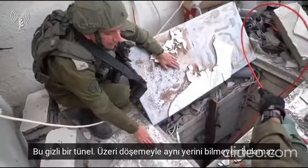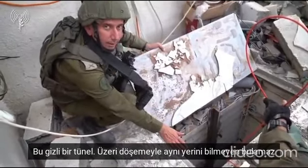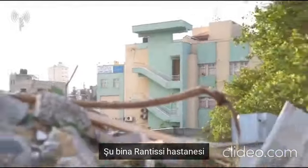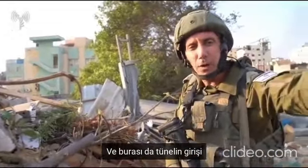This is a covered tunnel. It's part of the same floor and it slides down here. So it's a covered tunnel so nobody can find it. This is Rantissi Hospital. And this is the place where I showed you the tunnel. I want you to see.